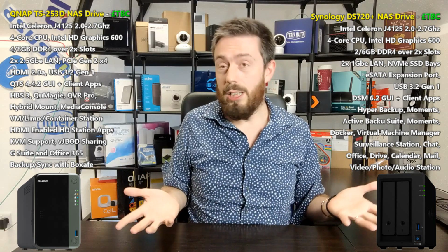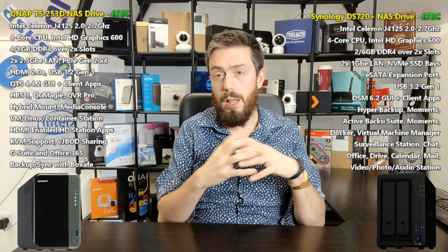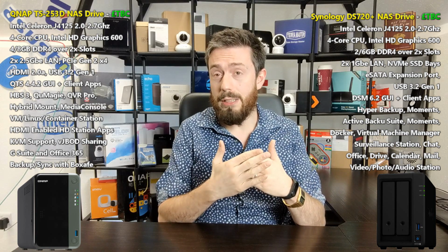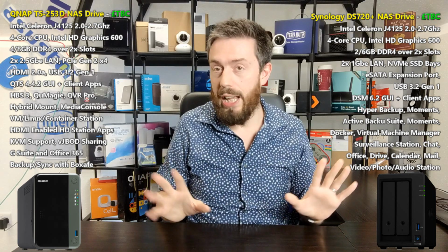Now, if you're buying it for a Plex Media server, I'm pleased to say both of these are going to pretty much perform at exactly the same level. Neither one of them is going to give you 4K transcoding in Plex Media server. You can wipe that straight off the table. You could be able to watch some 4K on this in Plex, but transcoding, forget it.